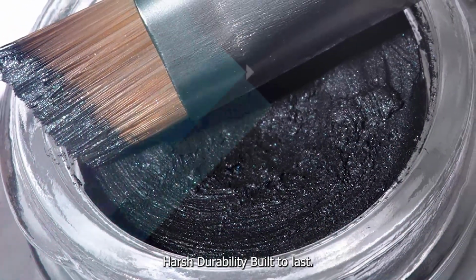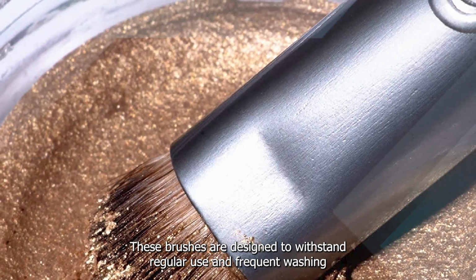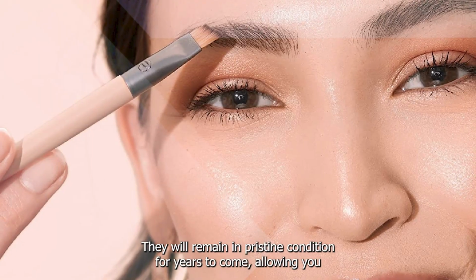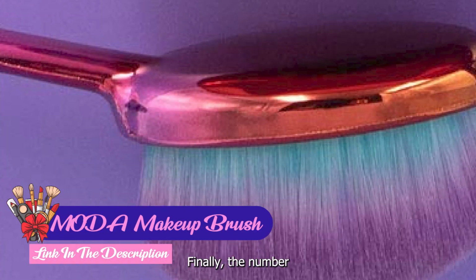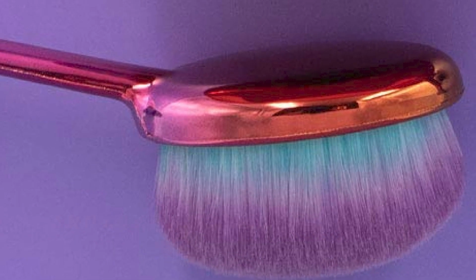Durability. Built to last, these brushes are designed to withstand regular use and frequent washing. With proper care, they will remain in pristine condition for years to come, allowing you to enjoy flawless makeup application without compromising on sustainability. Finally, the number 5 position is dominated by MODA Makeup Brush Set.